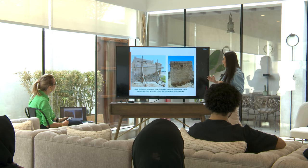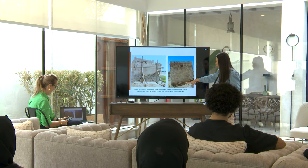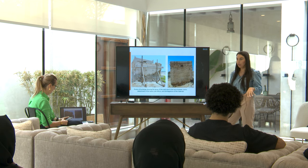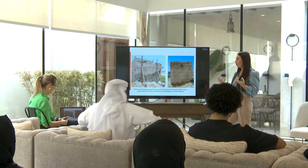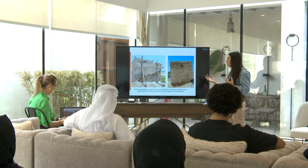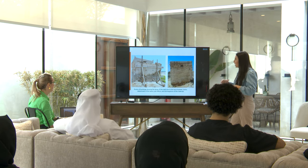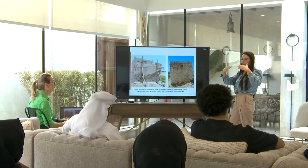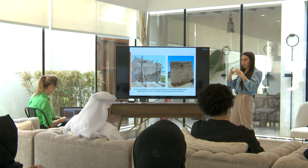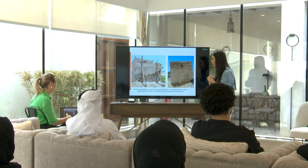Okay, in this photo, you can see the decay of the wall at the bottom of the building and loss of plaster, and this is because of the salt of the ground. When the water comes from the ground and starts to affect the plaster, we will lose the plaster here, and after this the building will start to collapse from the bottom. The stone will detach from the mortar and it will start to collapse.